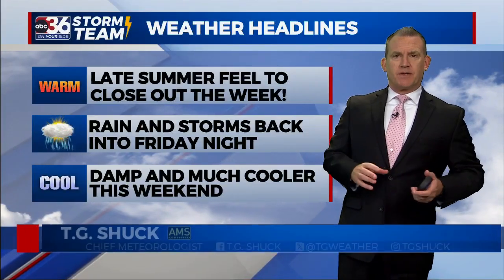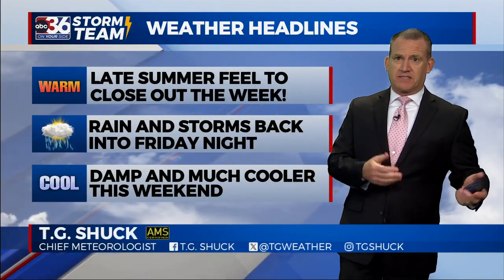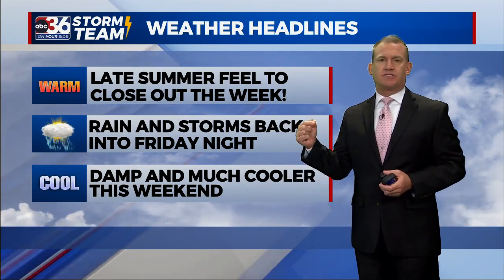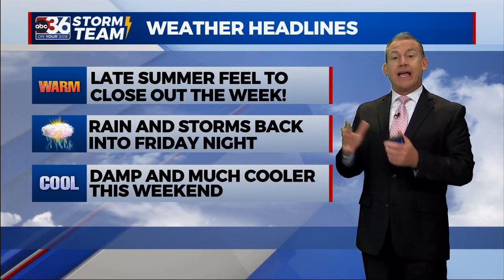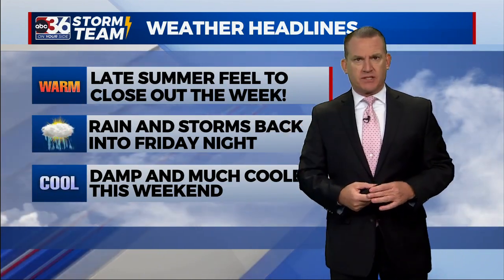Pretty decent Wednesday weather-wise here in central and eastern Kentucky. Now, a lot of cloudiness, especially compared to the beautiful day we enjoyed yesterday, but we're going to get back into that sunshine in full tomorrow, and it comes with a nice warm-up. In fact, a late summer feel as we close out the week.